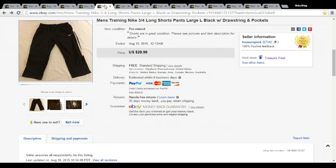I think I got like 5 things from this woman, and everything sold from $20, I think, to $35, and it was all $1. So these pants were $1, and they sold for $30, and they sold very quickly, actually.